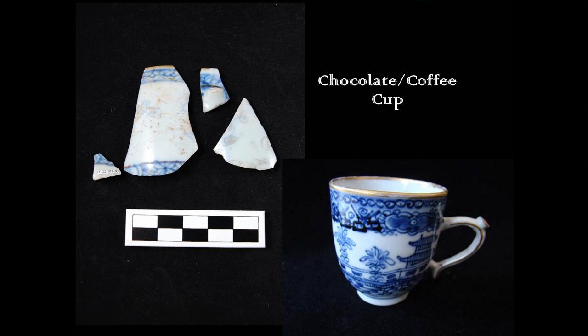So the way a chocolate or a coffee cup looks different from a teacup is that it tends to be more straight-sided, and a lot of times they have handles. And this is one of our coffee or chocolate cups. We have 2 of the same motif, so that's interesting. I don't know if I told you that, Dave. We have 2 of the same motif, so yay.